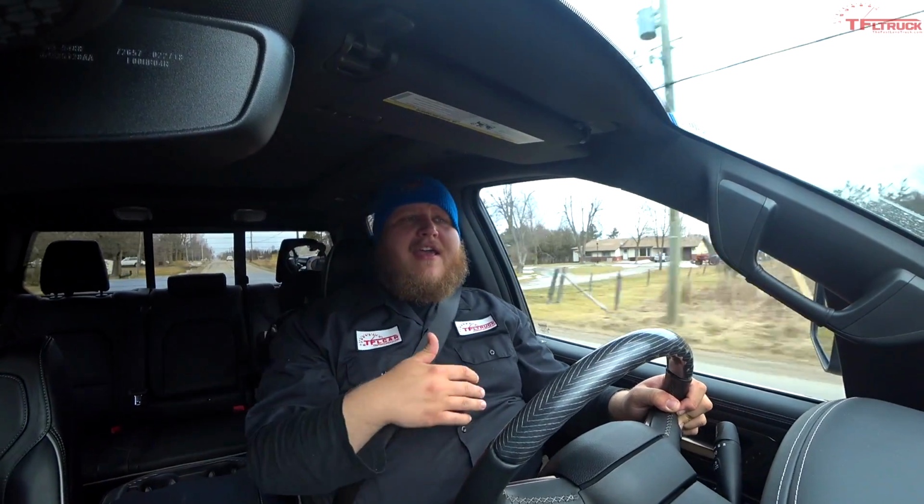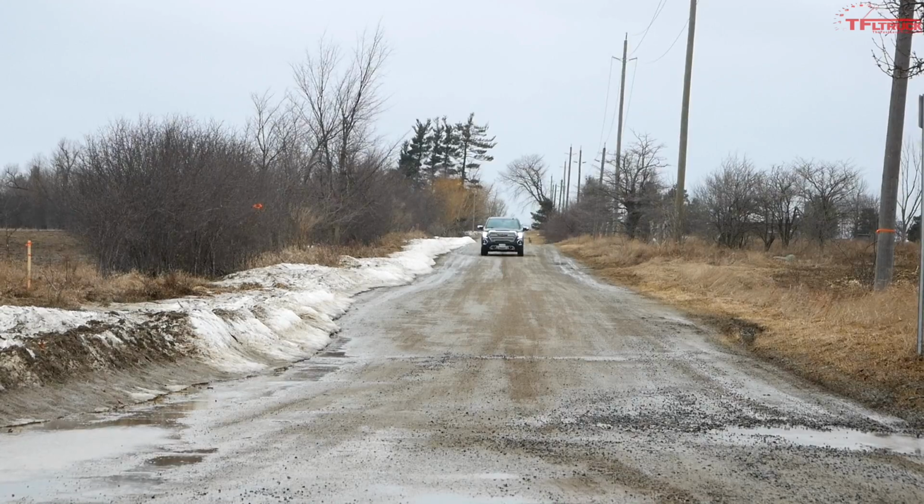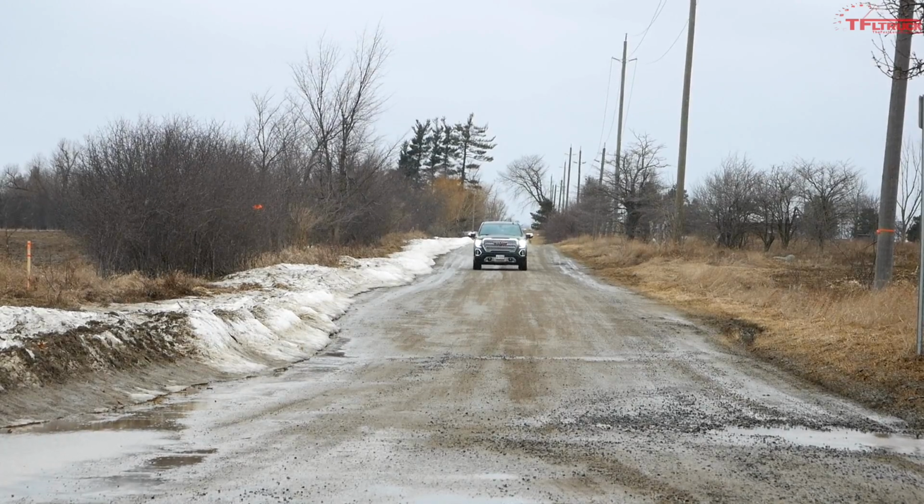We'll start off by hitting those same railroad tracks so we can really feel the difference in the suspension, and then we'll talk about how that thing drives and of course how much these trucks cost. So stay tuned.